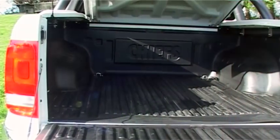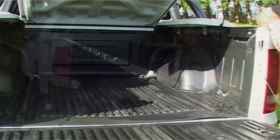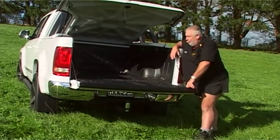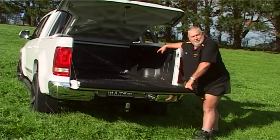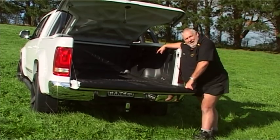You could run your quad bike up onto here, and it's 1/2 metre long, 500 mil high, which means that you get a 1/2 metre extra deck if you've got to carry a sheet of ply between those wheel arches. And remember, they're wide and can take a whole pallet, a Euro pallet in there.